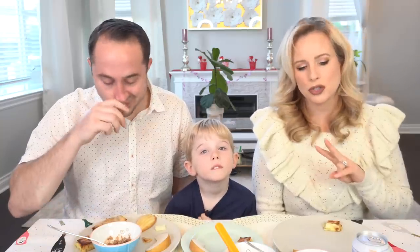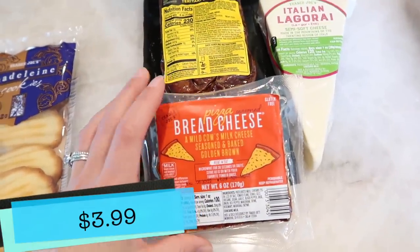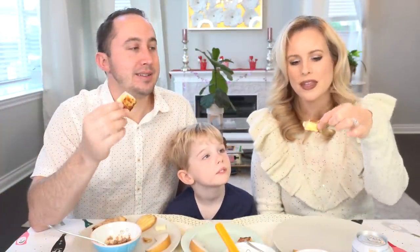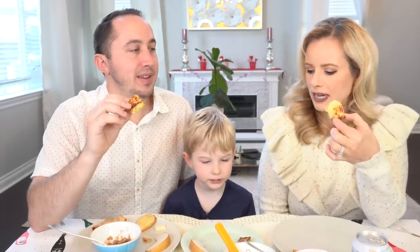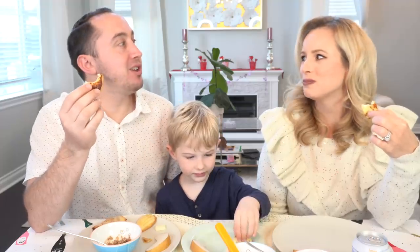So there's two cheeses we're trying. One of them is the pizza cheese that we literally just nuked in the microwave for 30 seconds, and it kind of melted like a little snowman. But it's nice and warm, and we're gonna take a bite into it. That's your cheese, Vincent. Oh my gosh. It tastes like pizza. It does.